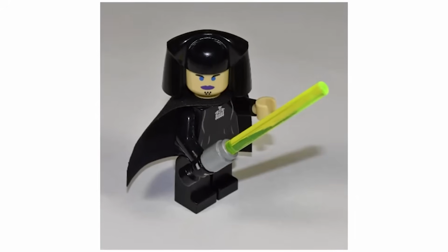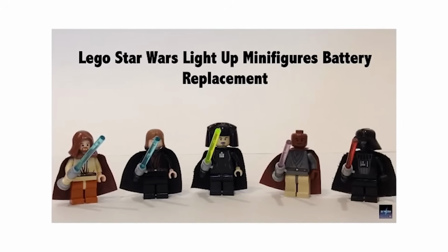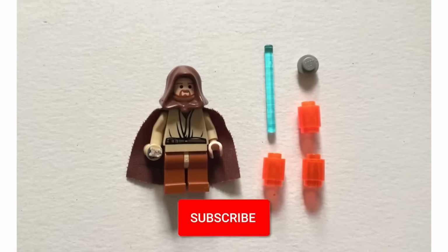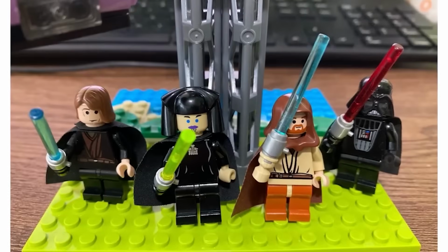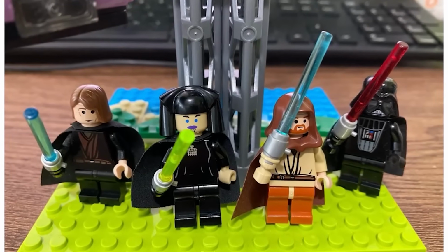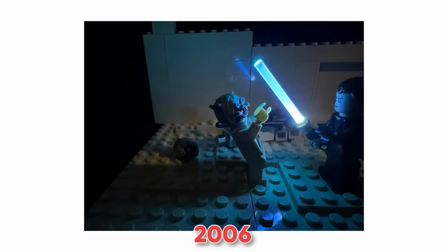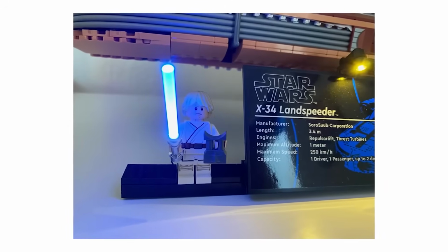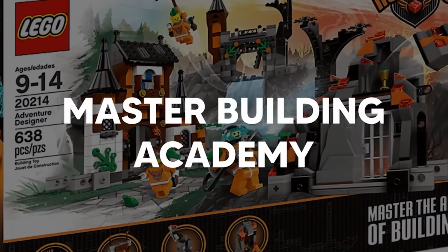Well, what would you do if the batteries ran out? And of course, fans who did encounter this issue found themselves disassembling the minifigures and electronics, with some suffering permanent damage in the process. So it's no surprise that these minifigures didn't make it past 2006, the year that they were introduced. I mean, bro, if you had this thing, what would you do if it ran out of battery? Then it's just worthless.